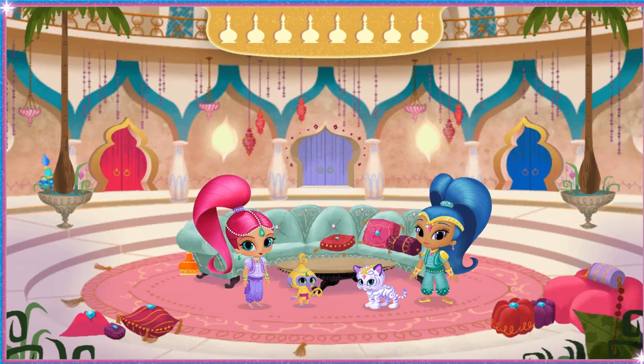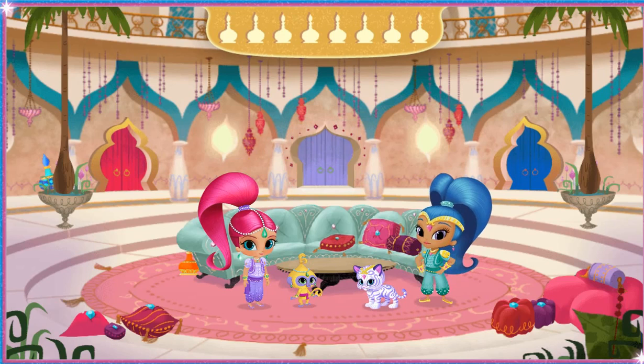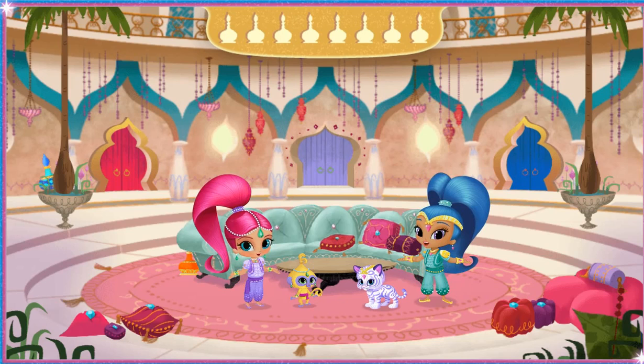You can also help wash my pet monkey Tala, or my pet tiger. Just click our bathroom door. And keep your eyes open for genie bottles. Shine and I have hidden two in every room of the palace. Find them all for a magical surprise. Ready for a magical day?